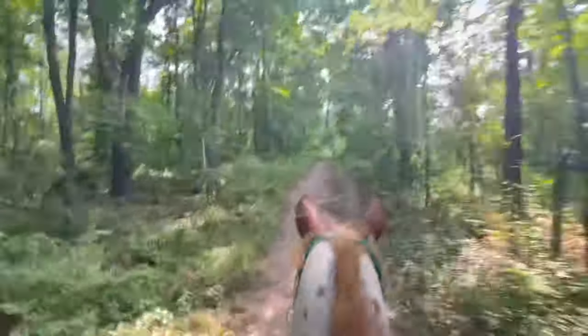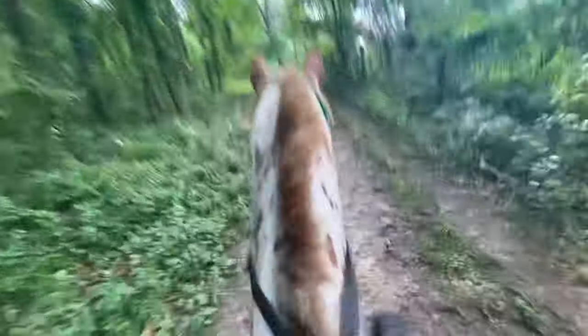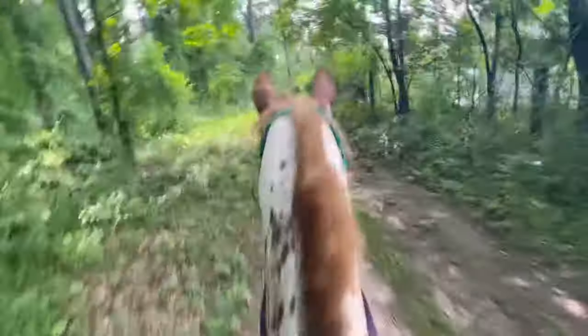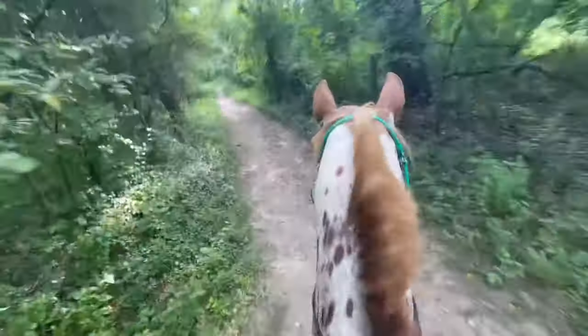Okay, we're past the dog, so now we're gonna move out a little bit more. It's just a super beautiful day. It's like 73 degrees, sunny. We could not ask for better riding weather, and we are taking full advantage of it.